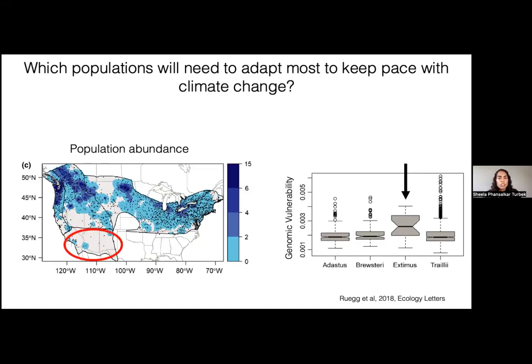So as you'll notice in this map on the left that shows patterns of population abundance, abundance is really low in Southern California, Arizona, and New Mexico, where the endangered southwestern willow flycatcher is found. So overall, the study indicates that the southwestern willow flycatcher will have to adapt most in order to keep pace with climate change, and is therefore at the greatest risk of climate-induced extinction.